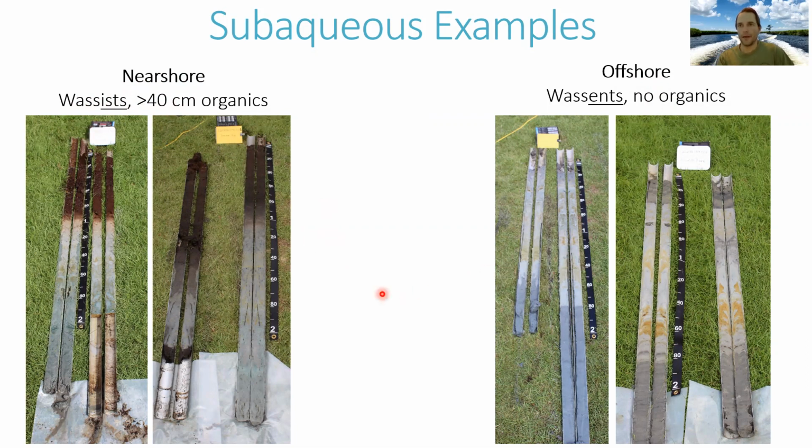Every time that we moved offshore, once you move beyond, let's say 75 meters away from the active shoreline, you would get what we call WAS-ents, so underwater entisols. You can see here there's just this little tiny A horizon on the surface, and then it's just stratified sands and clays. Cool nonetheless, some pretty nice colors, some abrupt boundaries, some interesting redox here, all kinds of interesting features that we're seeing in these subaqueous evaluations.